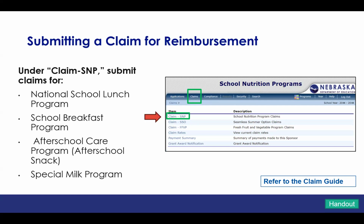These are really handy, even if you're a bookkeeper that's been here for a while. Sometimes our systems change or things get updated. So this claim guide is really helpful if you're having any trouble or maybe entering in your first claim for the year. You can pull that out and follow along as well. I'm just going to briefly go through it.